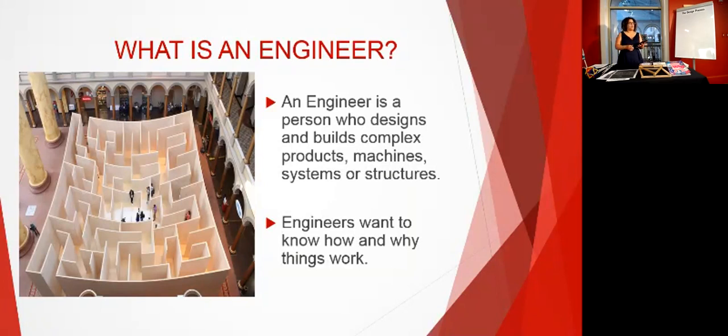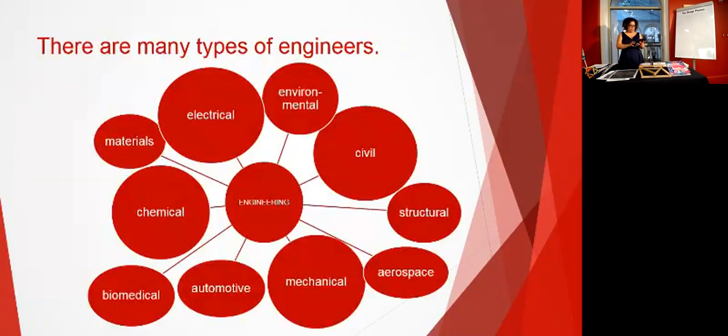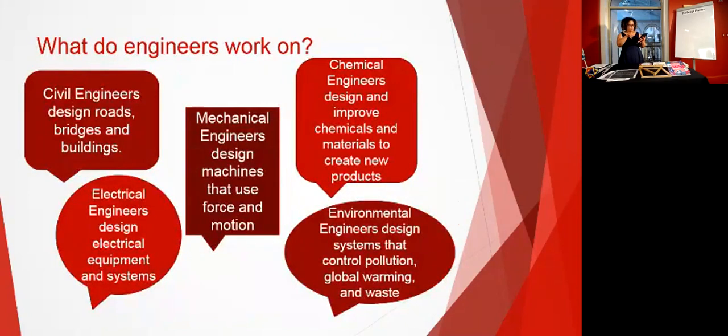That's really important. So we're going to go ahead and look at engineering because there are many types of engineers. And as we can see in this bubble diagram, you have engineering as the main discipline, and then there's four smaller disciplines, things like chemical engineering, electrical, civil, mechanical, and then those have other components. So within civil, you'll find things like structural or environmental. We'll then go on and move into what engineers work on.